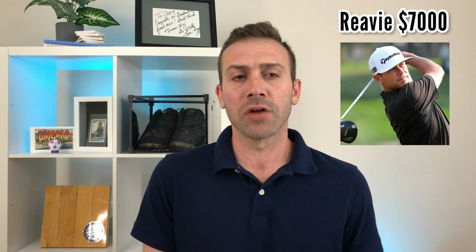And our 7th value pick this week is Ches Reavie, 7,000. He's moving up in all these categories. Look at this. 58th up from 66th tee to green. He's up from 13th to 8th in good driving percentage, and he's from 33rd going up to 26th this week in approach. He's a past winner. So if we're seeing these improvements over the past few weeks, we can see he's coming into form on a course he has an eye for. 7,000 is just a little too low this week on DraftKings.